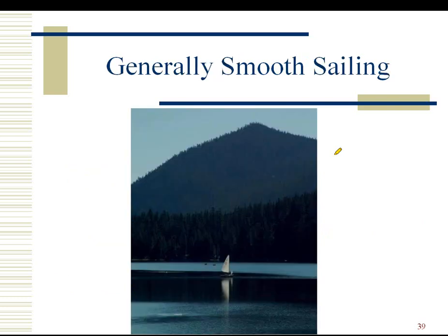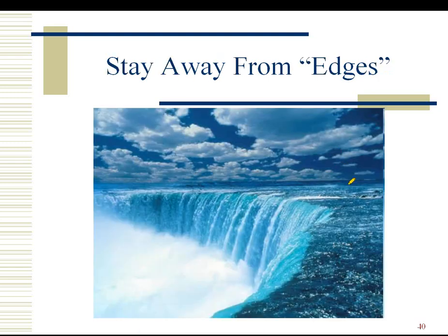Now, with the way we trade Iron Condors, it's generally smooth sailing. Usually we enter the positions and pretty much that's it for the month. Sometimes we roll positions to make more income. We'll talk about that in the next webinar. But what we want to do is stay away from the edges of the Iron Condor. In this case, a waterfall.